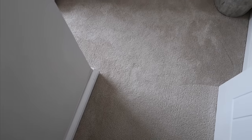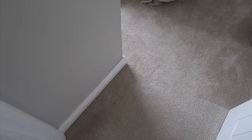If you are local to Norfolk, then I will leave a link for the guy that did this for us. They were honestly so good, super efficient. I think they were in and out in like an hour, if that. So yeah, happy with the carpet and it just makes it so cozy in here.